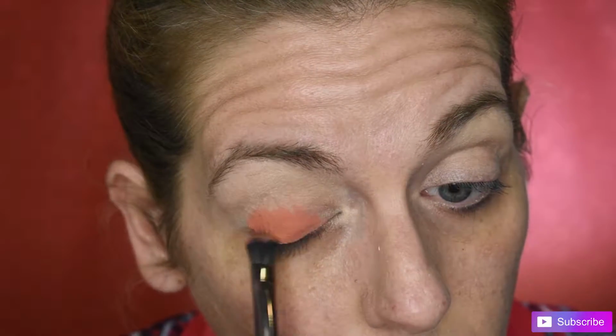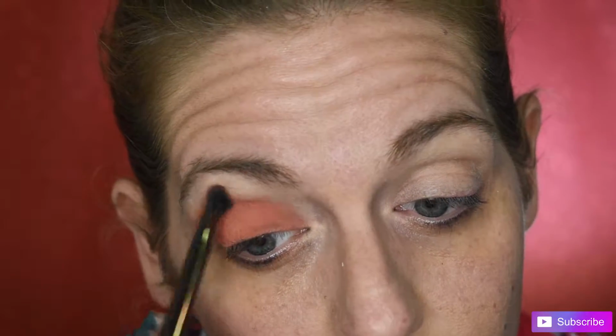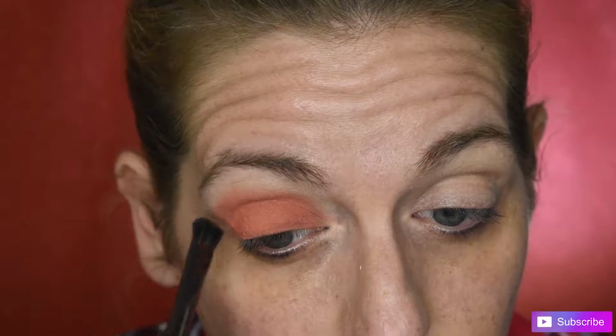Okay, we're going to go in with the next matte, which was Bud, which is that orange pink coral colour. Again, I'm going to pack it on the lid first. This has a nice brightness to it. Especially if you like wearing coloured shadow, I think this adds that little bit of variety, versatility to it. If you want to make it a bit more of a bright look, this colour's definitely going to do that. So there we go, there's Bud.